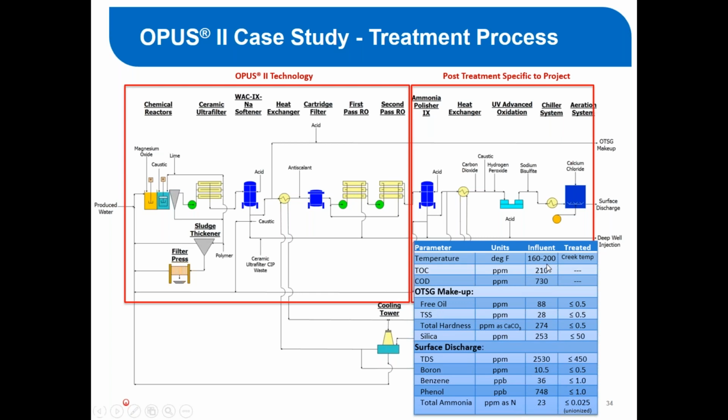As you can see here, the water is hot, 160 to 200 degrees Fahrenheit coming in. It's high in organics, TOC and COD, and hardness and silica, and boron also. And we have to meet some stringent specs. To go to the once-through steam generator, which is this reuse application, we have to remove all the free oil and TSS, and use ion exchange softening to get hardness down to 0.5, and silica less than 50.